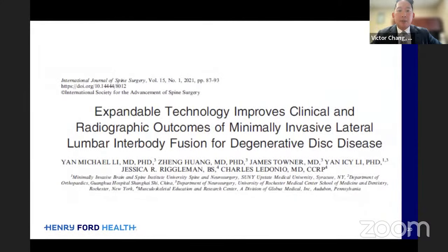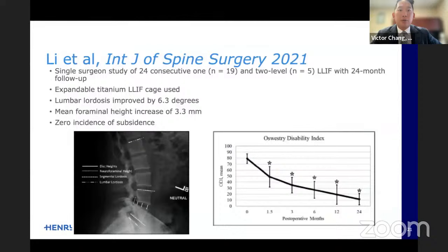Here's a paper from Dr. Lee. It's a retrospective study looking at expandable lateral cages. He had 24 patients, 19 that were one-level and 5 that were two-level, with 2 years of follow-up. He used an expandable titanium lateral cage. Radiographically, he found improved lumbar lordosis of 6 degrees, increased mean foramen height of 3.3 millimeters, and 0 instances of subsidence. And you can see the Oswestry Disability Index over the course of months showed significant improvements on average in his patients.